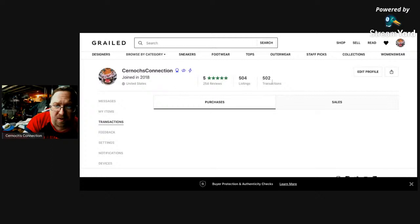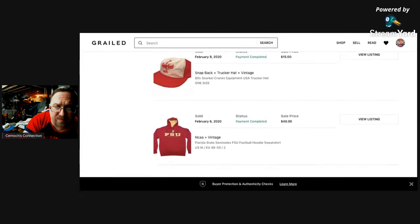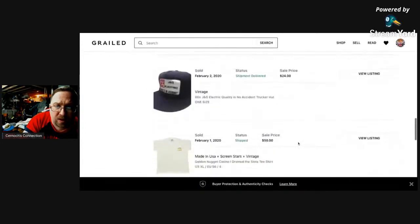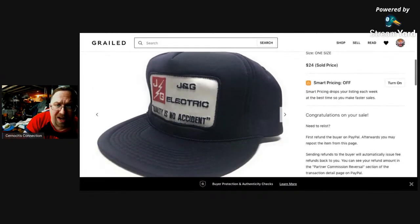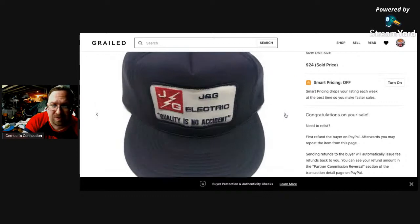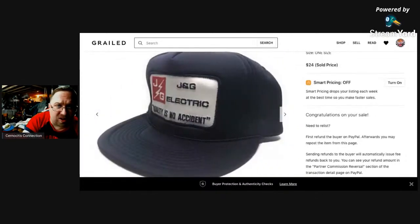There's 502 transactions. Let this load up real quick. I'll show you some other sales I had for hats. Just random stuff right here. This hat sold for $24 shipping included. J&G Electric, Quality is no accident. Look at that. They're buying it for the look. Nothing special about it. Got a cool patch. Like I said, they're buying it for the look.